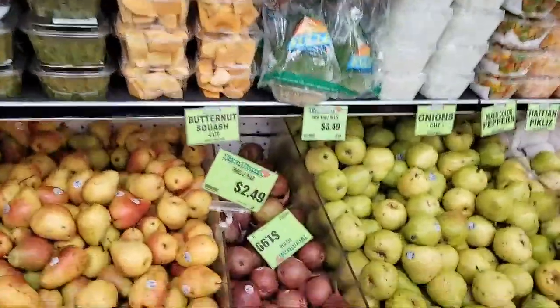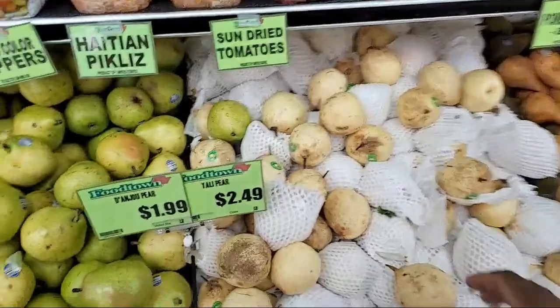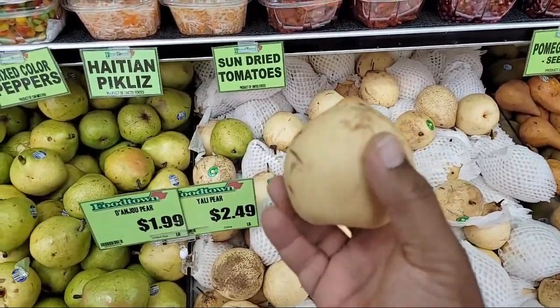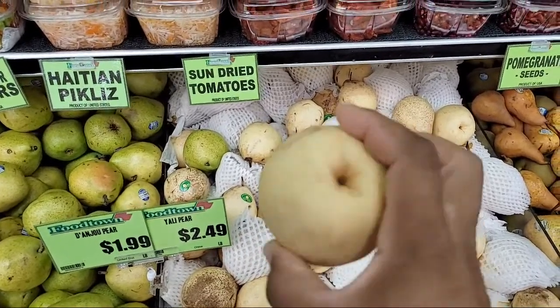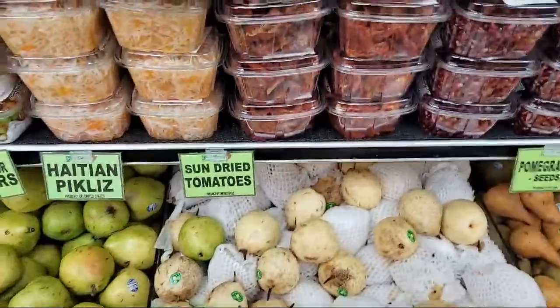Over here they have some regular fruits. These are a different type of pears. Never seen these ones before. Yeah? It's a new type of pear. I've never seen that one before. And look at this, guys.